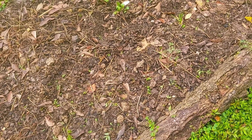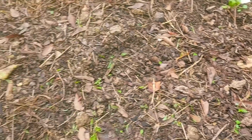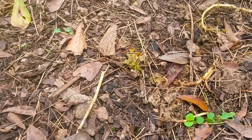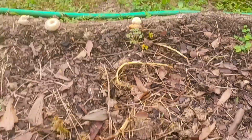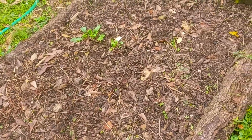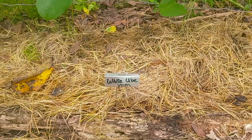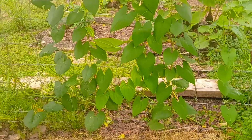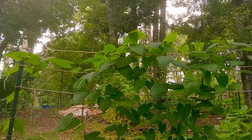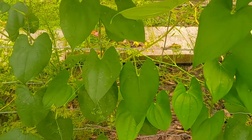This is oca, O-C-A, and I think I've killed it all. I only have this one here, and this one here. Oh, there's another one. I don't know if it was because of the cow manure I put on it, or they just don't like all the hot weather and rain that we have here in northern Florida. It sure has gotten big and pretty. Beautiful heart-shaped leaves.